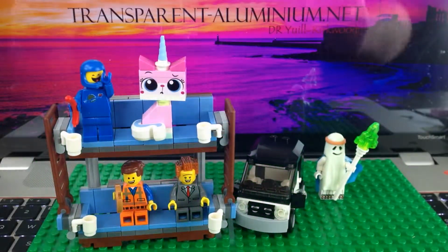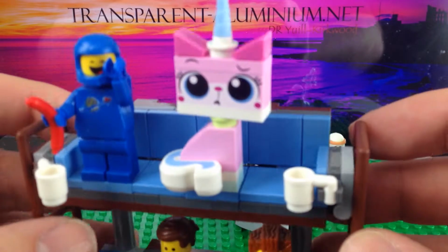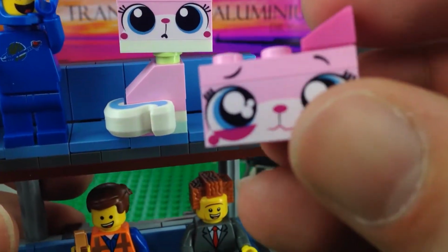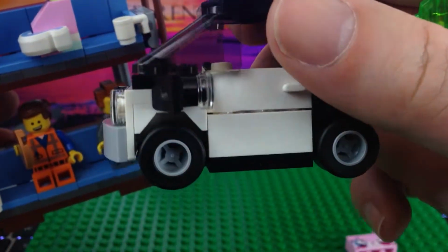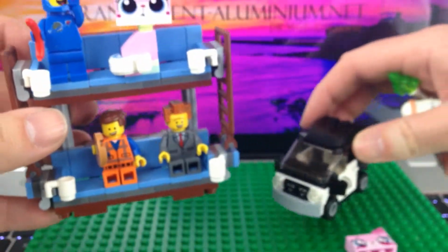So I hope you all enjoyed that. That was the double-decker couch from The Lego Movie. Lots of characters with this one. Also got a spare face for Unikitty, depending on what mood you want. And then we've got also a random car that came with it. Don't know why, but still, for the price of Lego, it's always good to get something extra.